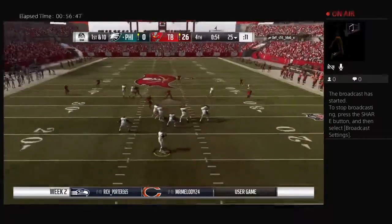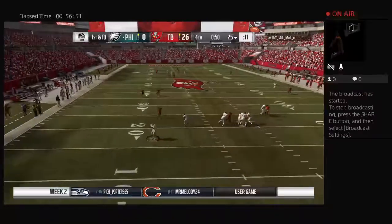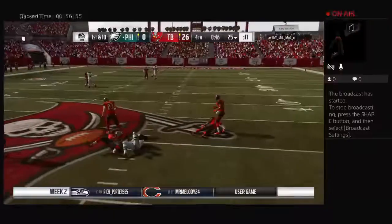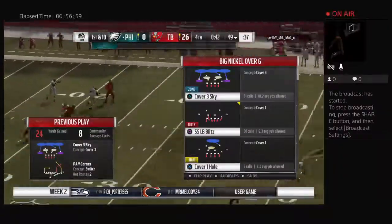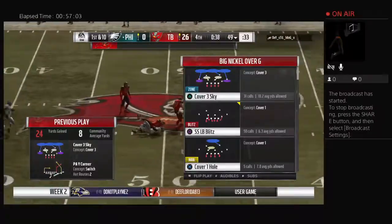They go play action here on first down. Being chased out left. And complete to Zach Ertz. And he takes this one just shy of midfield all the way to the 49. That one goes for 24 yards.